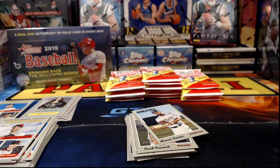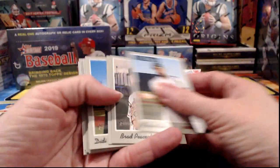Justin Smoak for the Blue Jays, Toronto scratch off.